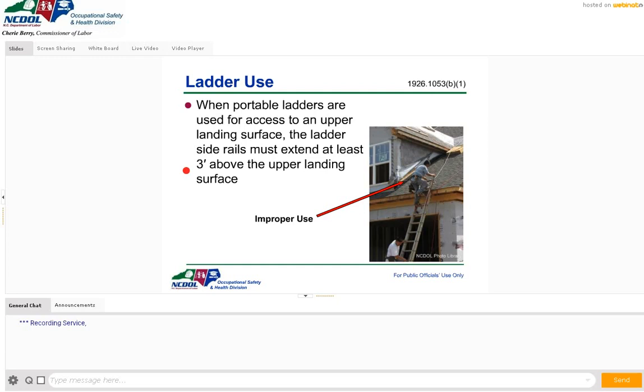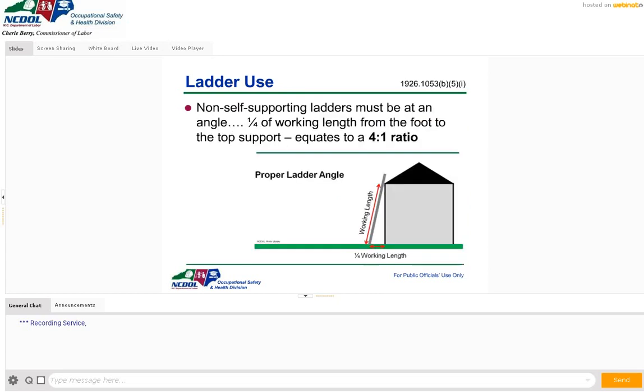You want it to be about 3 feet. Don't go way too much because that could be a hazard as well. Now, the angle of a ladder, when you're setting a ladder against the edge, so if I'm going up on a roof, that working length is from the base of the ladder to the edge. I want to go 1/4 of the working length out, and that's about a 75-degree angle.